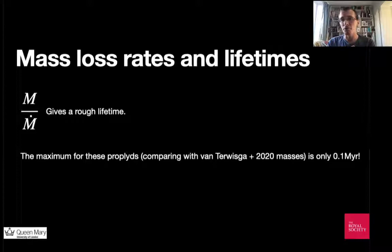Another thing we have from the Van Terwisga data is estimates of the masses of these disks in the millimeter continuum. Now, I know there's complexities associated with turning that into a total disk mass, but just to take a quick stab at what we expect the lifetime of these proplyds to be, you can do basically just the ratio of the mass to the mass loss rate, and that will give you a time scale. Now, there's other uncertainties beyond just what the actual mass of the disk is. The way evaporation operates is that the disk shrinks and then stalls.